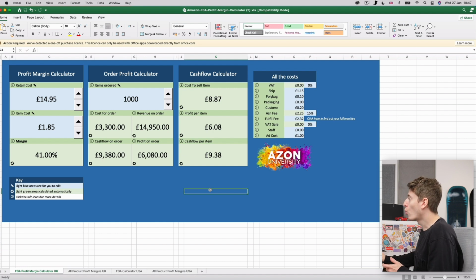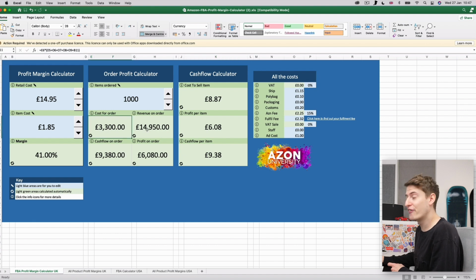So we can see with this order profit calculator section, if we order 1,000 items, it's going to cost us £3,300. The revenue is going to be $14,950. The cash flow on the order is going to be $9,380. So that's the money that's going to come back into our bank account. And the profit is going to be £6,080. And we can see cash flow per item is £9.38 and profit per item is £6.08.